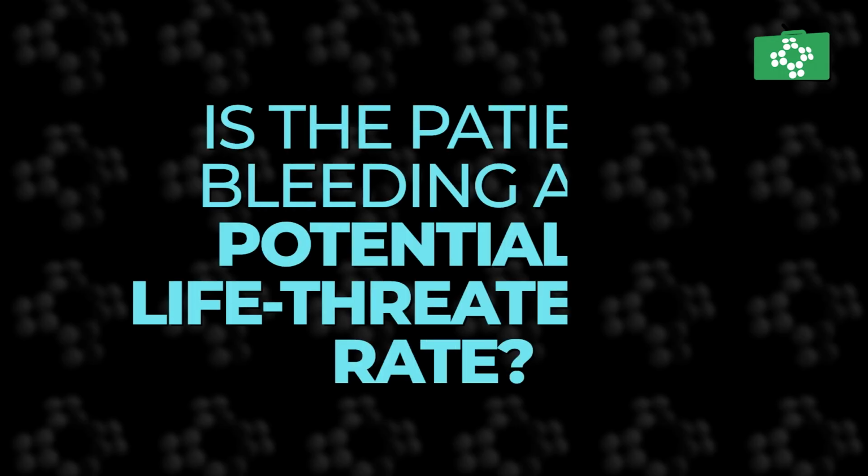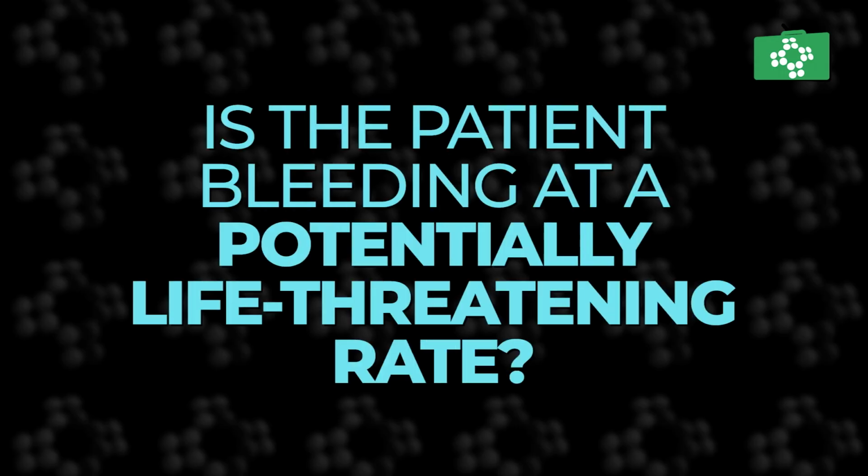Catastrophic bleeding is one of the main causes of death in the under 40-year-old age group, and treating bleeding quickly and effectively can save the person's life. One thing you need to do is quickly assess that the person is bleeding at a rate that could kill them and act to stop the flow.